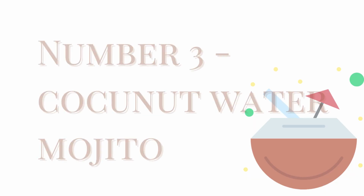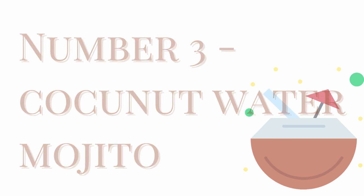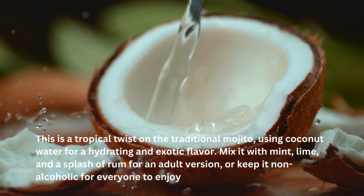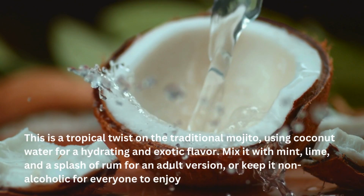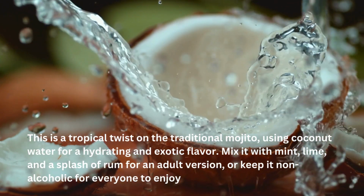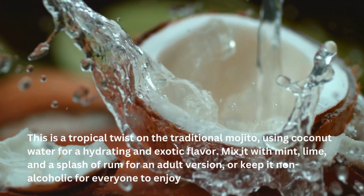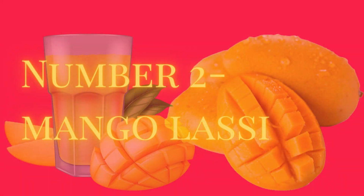Taking the number 3 spot, we have the coconut water mojito. This is a tropical twist on the traditional mojito, using coconut water for a hydrating and exotic flavor. Mix it with mint, lime, and a splash of rum for an adult version, or keep it non-alcoholic for everyone to enjoy.